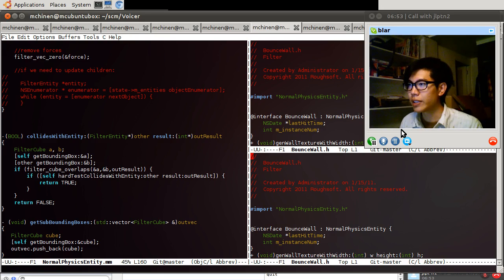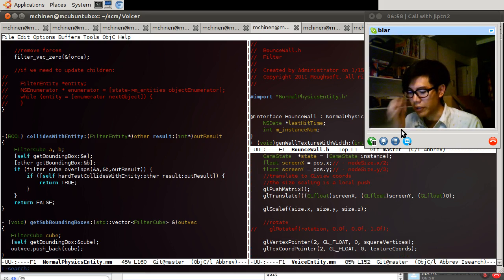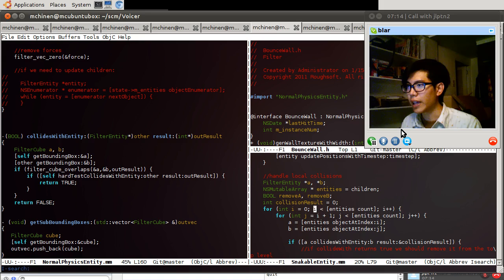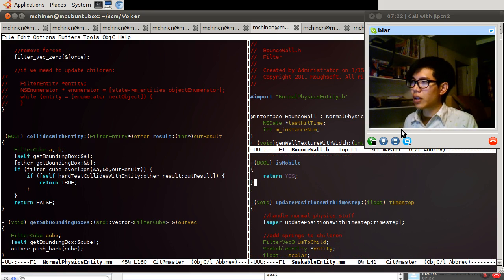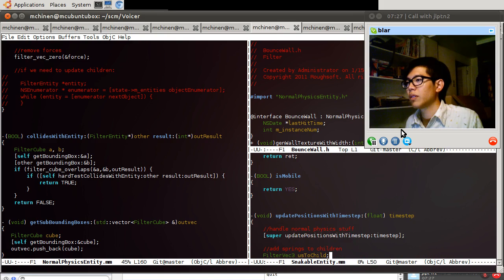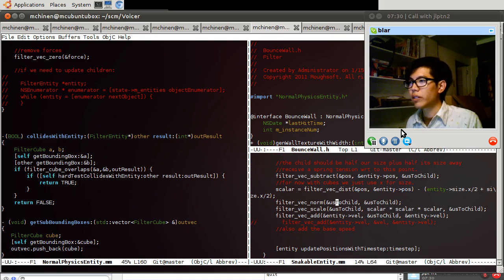those voice entities, they're snakeable entities, and I'm going to just double check that voice entity.mm doesn't have a hard test collides, or collides. It doesn't have a collides with function. That's going to be in snakeable entity, its superclass. So this guy has collides. It collides with entity A. It even has whatever this is. What is this? Update position with timestamp. Huh. What is this?